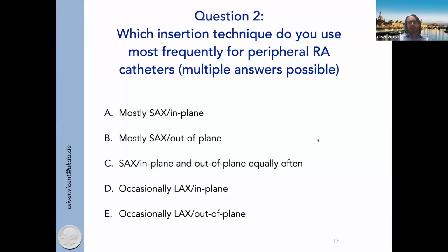Okay, as expected, the majority of you use the short axis in-plane approach, 66% of all participants. The minority use the short axis out-of-plane approach, 15%, and 10% say they use both techniques equally. And there is a small number, 16%, who use occasionally the long axis in-plane approach, and less frequently the long axis out-of-plane approach. So most of you use the technique with the highest risk of overshooting.